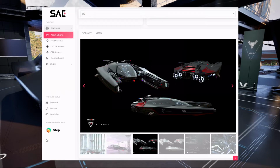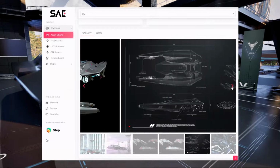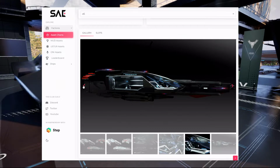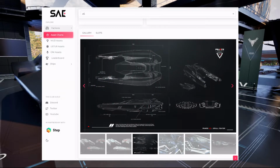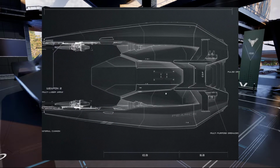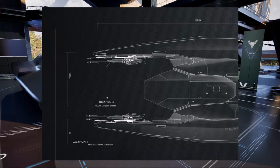Now, if we go back, I'd like to show you the blueprints. Open that. Here we go. Zoom in. Right, this one's labelled up, see? We've got here Weapon 2, multi-laser array. If this blueprint is correct, everything is subject to change, but we've got laser weapons here, multi-laser, and we've also got anti-material cannon.